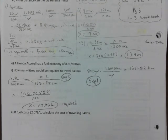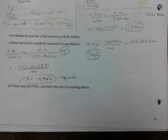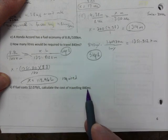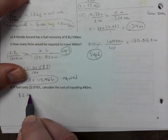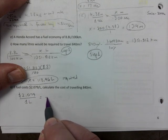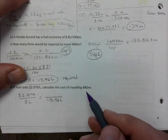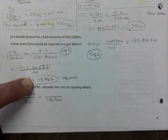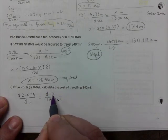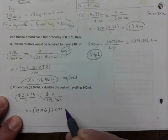Right? To do that part, to set up your proportion, given that this is true, you extrapolate, right? And then the second one is actually quite straightforward. If fuel costs this much per liter, calculate the cost of traveling 840 miles, right? Well, this is what is true. $2.079 for 1 liter of fuel. That's a fact that you're given, a rate, right? So you ask yourself, to make this trip, you need 118.96 liters, right? The distance helped you to figure out how many liters are required. So that would be X number of dollars that you would need. So you start with a number, cross multiply and divide. So it's 118.96 times 2.079 divided by 1.